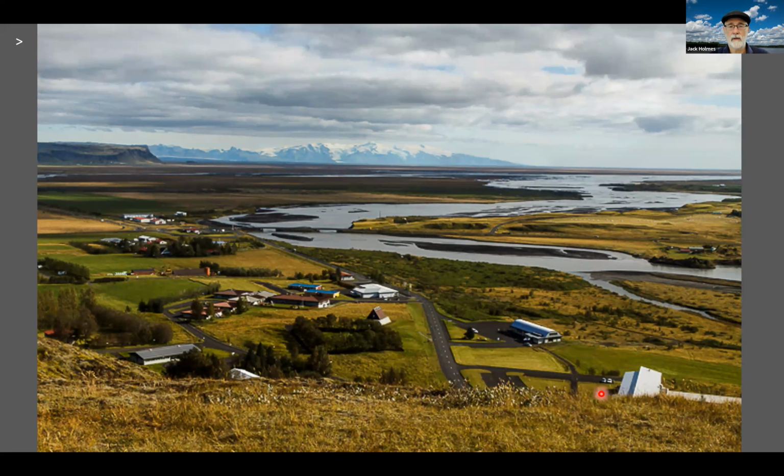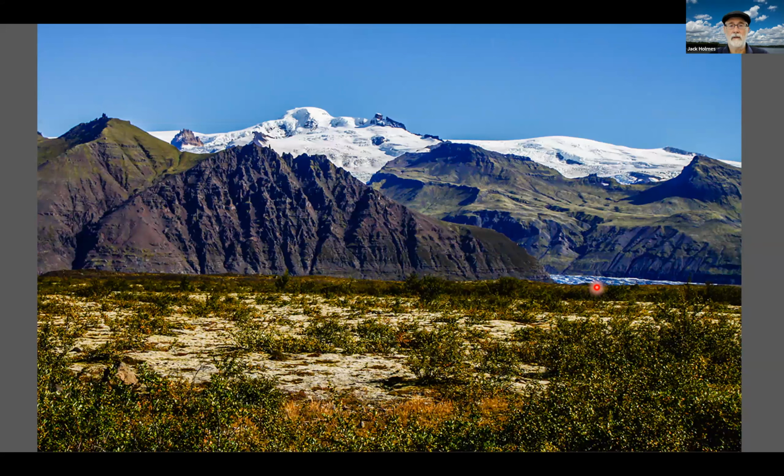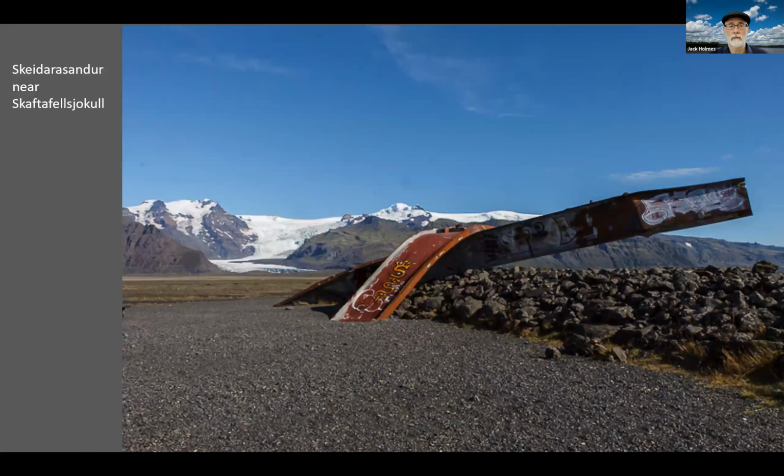In the background here is a southern glacier called Vatnajökull. Jökull is a word for glacier. This is the skjöldur of the sandur, Skaftafell, and the Vatnajökull behind. This is a mountain called Hvannadalshnúkur. Here's the skjöldur of the sandur. This is outside the Skaftafell Park. There's a monument to the 1996 jökulhlaup, with twisted bridge supports that are buried in the sandur.